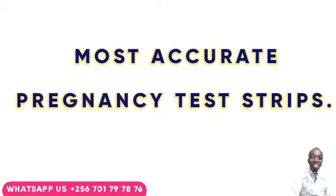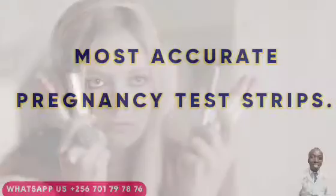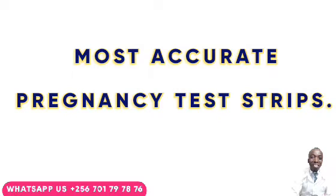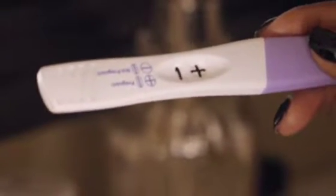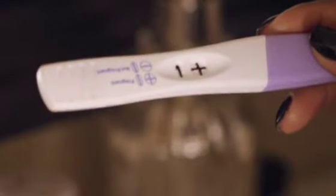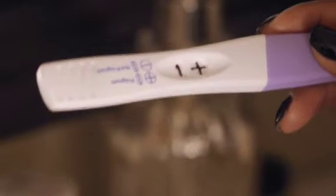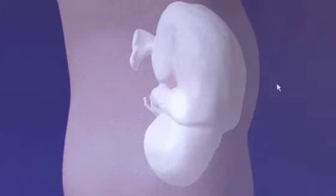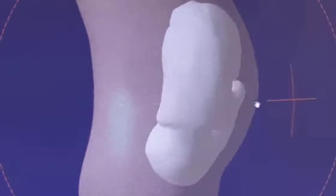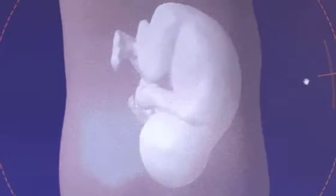So if you would like a result, or you would like a testing kit which will give you the best overall testing experience, you should go for what we call the fast response early result pregnancy test. The fast response early result pregnancy test, as the name suggests, can give you the results even before you see your next period. So if you are looking at detecting if you are pregnant even 3 to 4 weeks before you see your next period, then you should go for the fast response early result pregnancy test. This is the best for overall pregnancy testing experience.